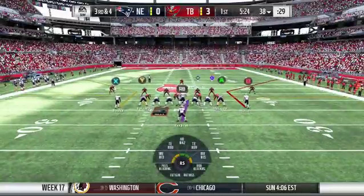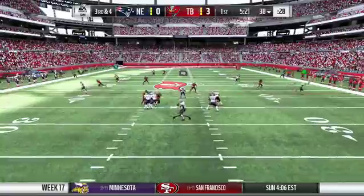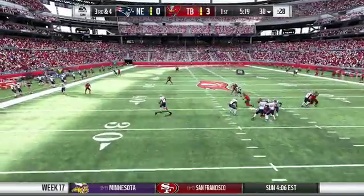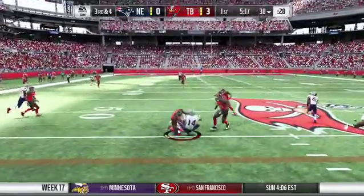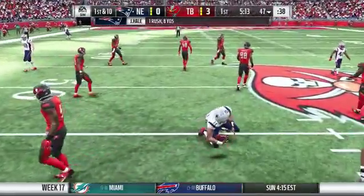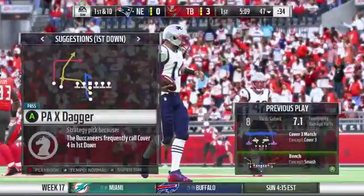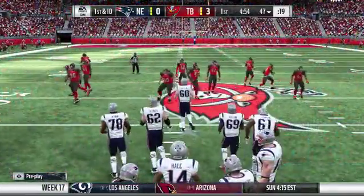Now they face a 3rd down and 4 after that incompletion on 2nd down. Looking to throw. Hale dancing to his left. He can run for it, and he will. And he's got the 1st down yardage as he brings this up to the 47. 8 yards that time, able to take off, and the result is a 1st down.